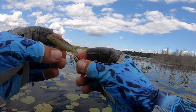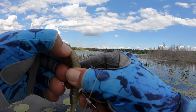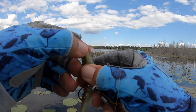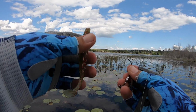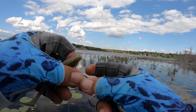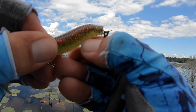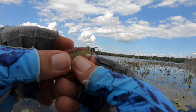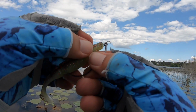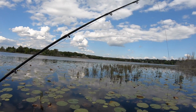I'm gonna try to get another couple. This thing's still in pretty good shape. I can still use it again. Like, the nose isn't even torn off, to be honest. After a fish pulling through all that heavy cover like that, I think I'm still gonna be able to use this. Nice. Yeah, perfect. Look at that. There's not a single tear in this. Not a tear at all in it.